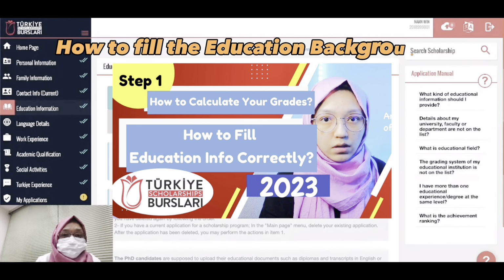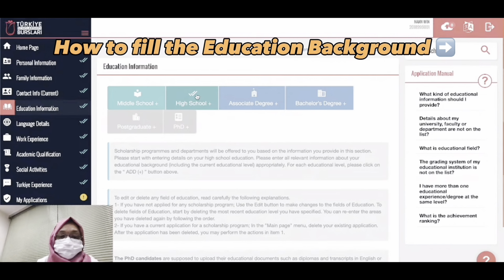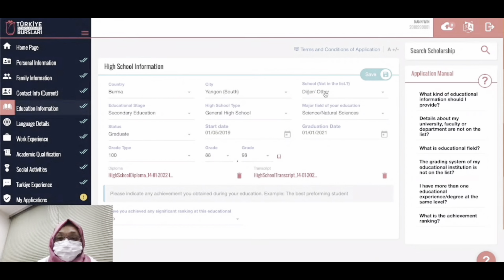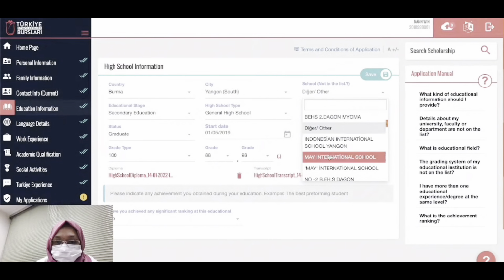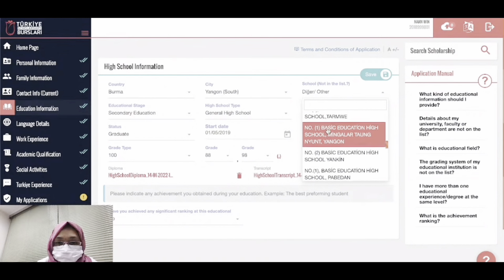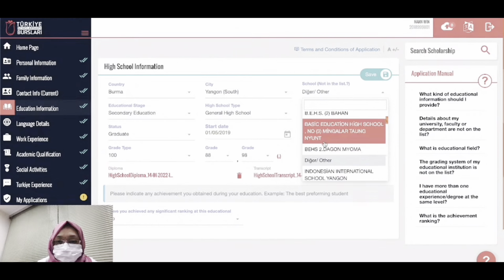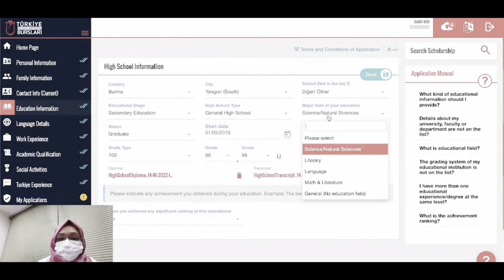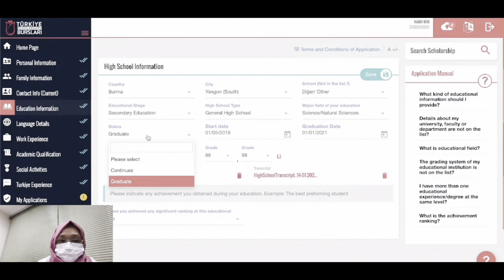And the education system is the most important one. So you have to fill the high school. People are asking me that their school is not listed in the system. So this is what you need to find. Look at here. This is DIGER/other, but it starts with D. Here, high school is the secondary education, and high school is normally 4 years from the 9th grade to the 12th grade.